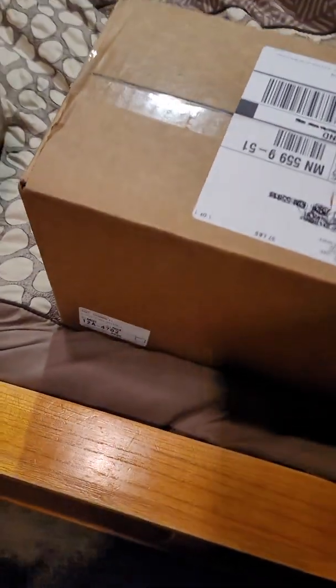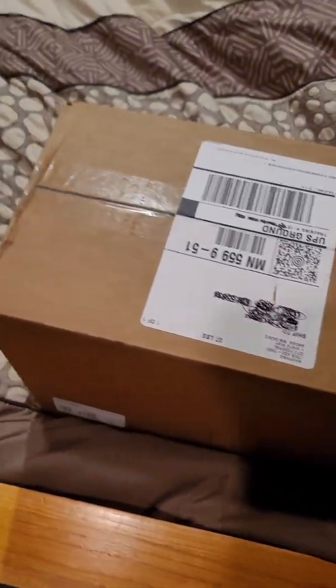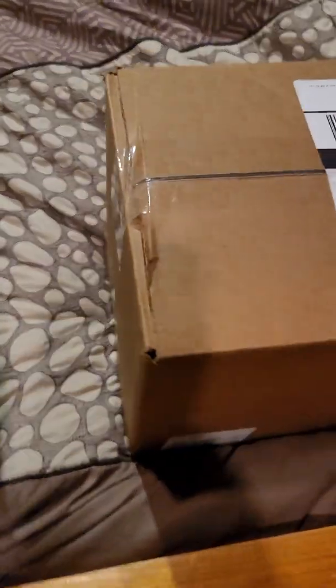I got my big box here. It came directly from Federal, and this one here is from Underwood. Let's start off with the tiny guy first.